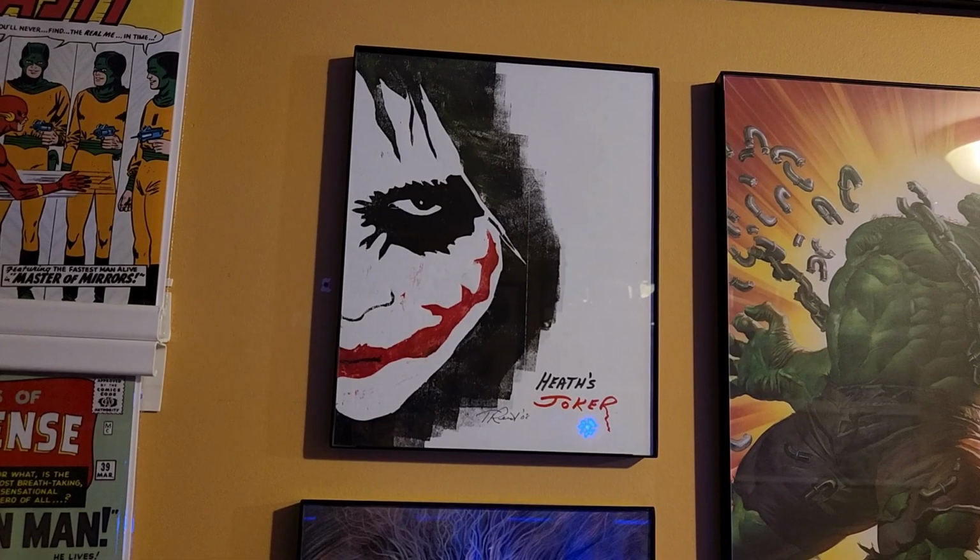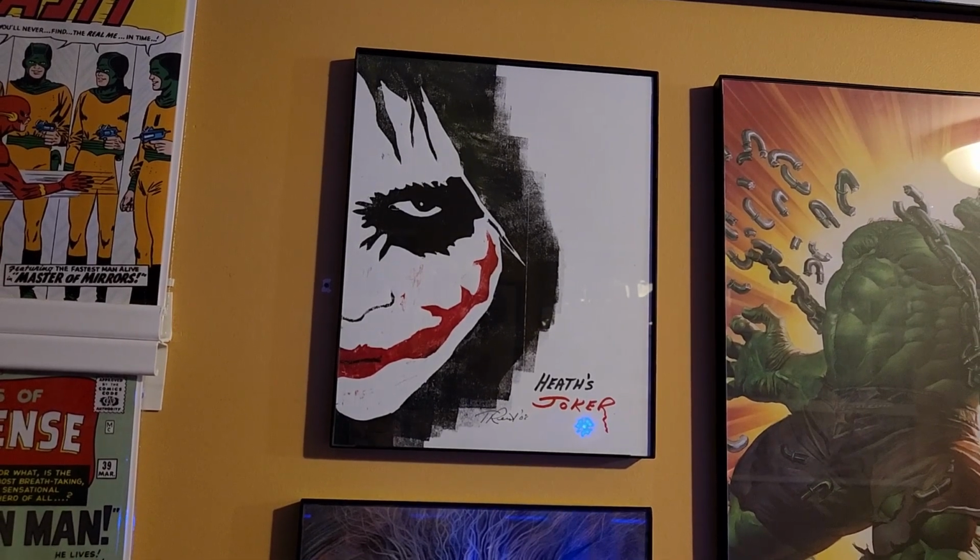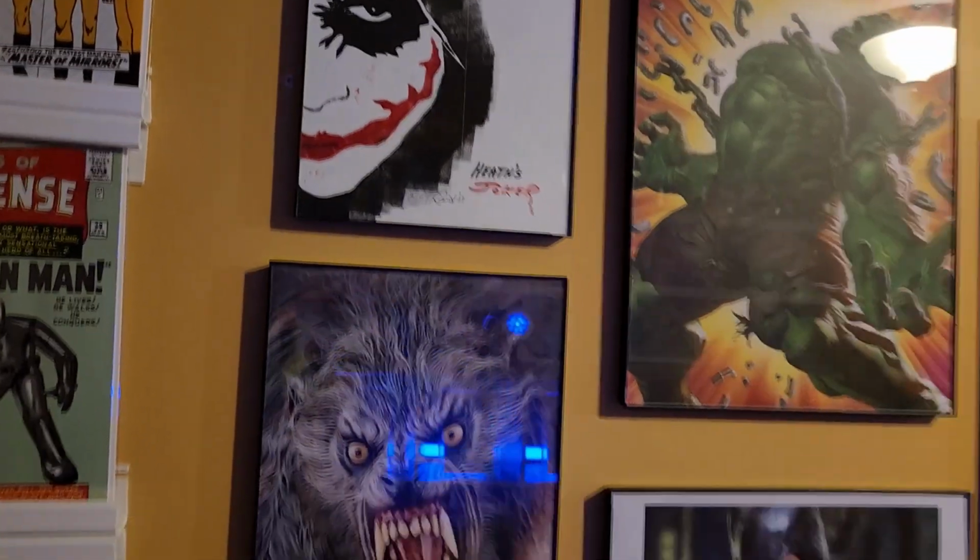I also learned recently that despite his incredible talent, Terry never really considered himself to be an artist. He was a very humble man. And to that, all I can say is, Terry, I respectfully disagree, because this piece is one of the crown jewels of my collection, and I'm honored to display it. One of the things I love about this piece is the use of contrast and negative space, and the half-face effect gives it a particularly haunting look without overselling anything.